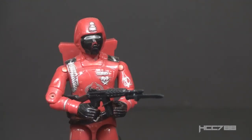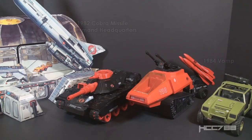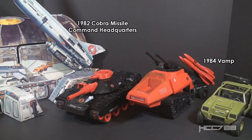The Crimson Guard was missing one important thing. Vehicles. They didn't have anything for standard retail. To turn your Crimson Guard into a mechanized division, you had to shop at Sears. Between the SMS and the CAT, there wasn't a wide variety of Crimson Guard vehicles. No jets, no helicopters, no jeeps. Having two types of tanks released the same year may be a bit redundant, but both of the tanks looked awesome. We've looked at a lot of Sears exclusives this year.